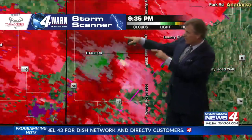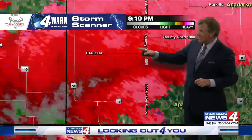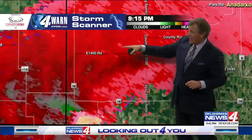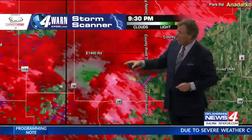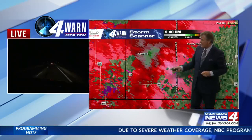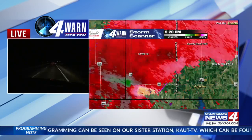So Mark had the tornado. It may not even be on the ground now. It may happen simply that fast. It was there, and then it's not. That is not a tornado vortex signature there, but a strong mesocyclone. But we sure had the TVS just a couple of minutes ago when Mark had it coming down and confirmed it on the ground. Mark, are you still with us there south of Fort Cobb?